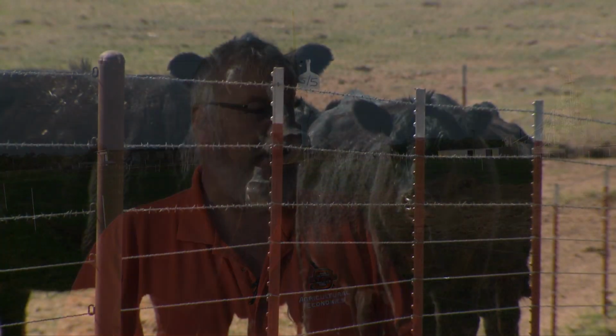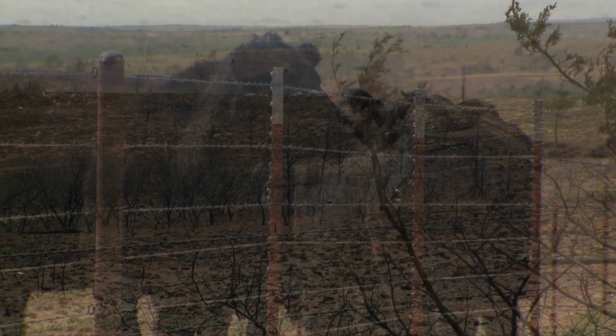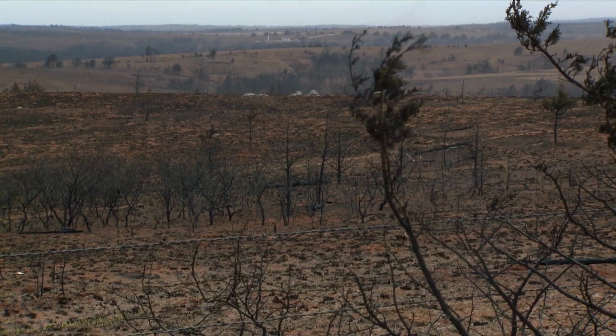Well, obviously we've got a lot of producers who lost a tremendous amount of forage. They lost cattle. So there's just a lot of devastation for many families out there that they're dealing with right now. From a cattle standpoint, the cattle that survived, obviously we've got a lot of emergency feed needs, as well as a lot of lives to rebuild, really, in terms of the houses and the families that were affected by this.